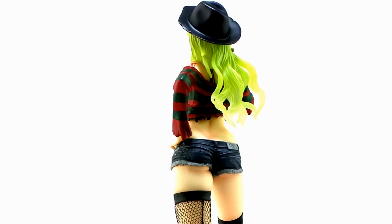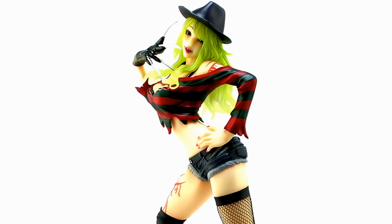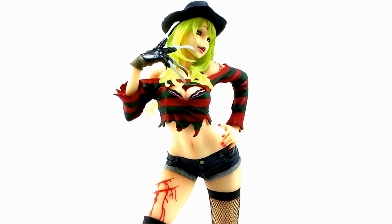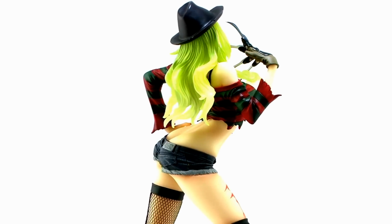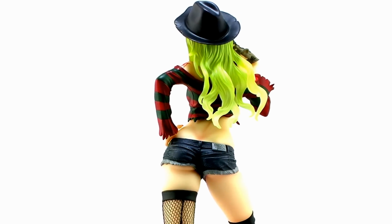So essentially what we have going on here is a bit of a gender swap. This is just Freddy Krueger done as a pretty girl, basically. So it's quite a bit different from what we are used to seeing with Freddy Krueger. Instead of being sort of an evil, demonic, burned-looking character, we actually have a pretty lady who's just sort of wearing some Freddy Krueger garb.